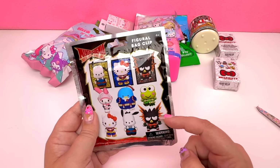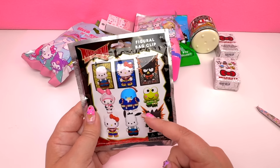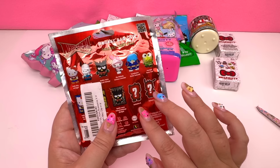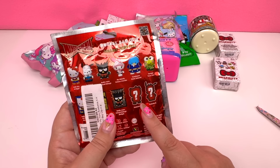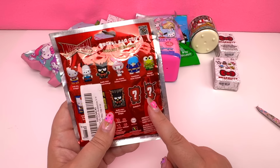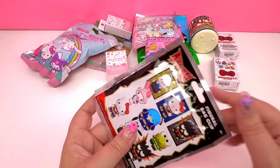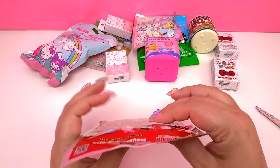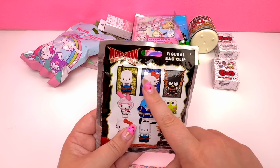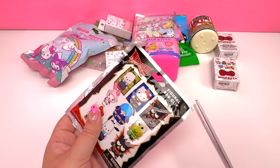Now, with all these flames right here on the side, I'm very curious what this one is going to look like. And of course, we have two mystery. It looks like this one is a mystery Hello Kitty. It looked like this might be Pachaco because of those ears. Now, this is very, very flat. So we may have gotten one of these three, but we will see.